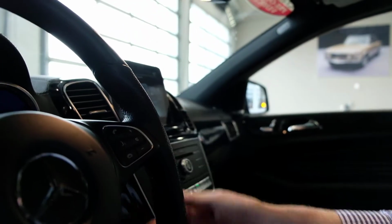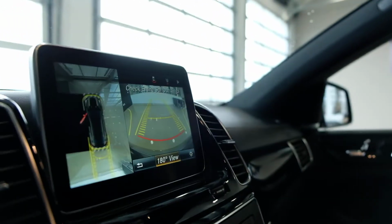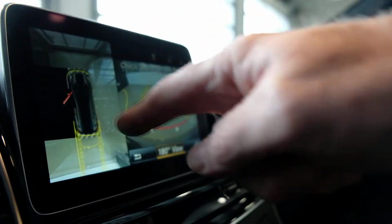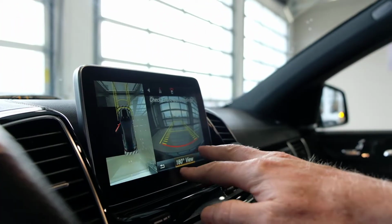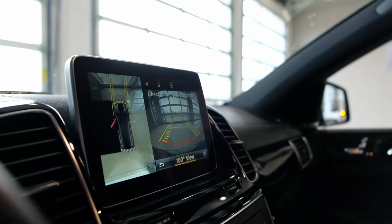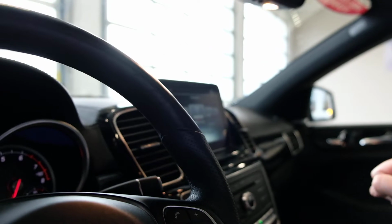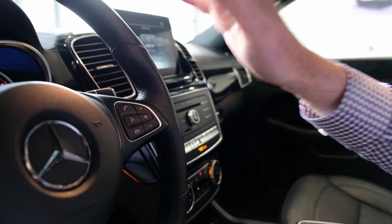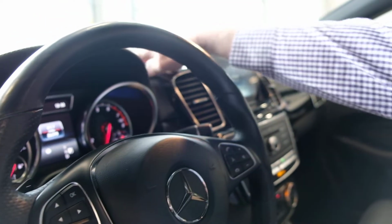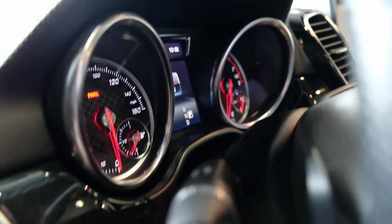And then here, if I put it in reverse, you can see I've got a 360 camera. And if the door was closed, you could see all the way around there. When I go forward, it will also display in the forward direction until I hit about 15 miles per hour. Dual zone climate control, as I mentioned before, heated and ventilated seats. Beautiful, beautiful fit and finish throughout with the soft touch surfaces and wrapped dashboard with the nice top stitch. Heated and cooled cup holders.